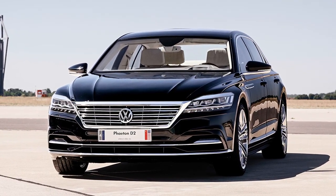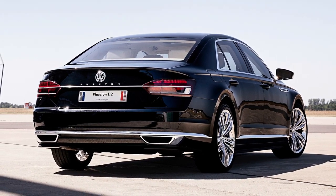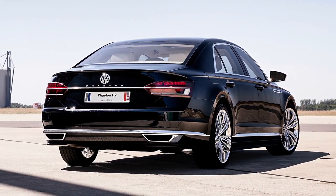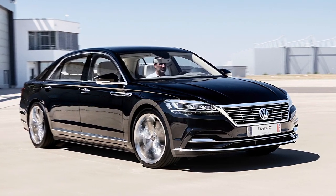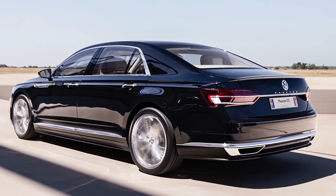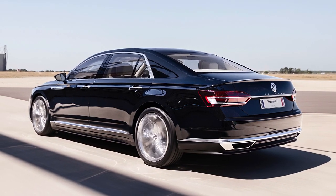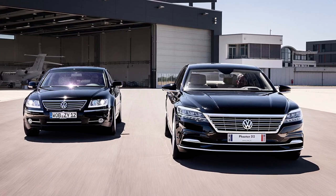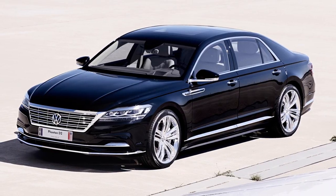Hi guys, this is how the new Volkswagen Phaeton would have looked. It never happened, mainly because of the electrification push and the Dieselgate scandal, but we have to admit that based on these official images, the car looks very modern. Shown in the video is a fully running prototype, you could easily believe it's a production car.